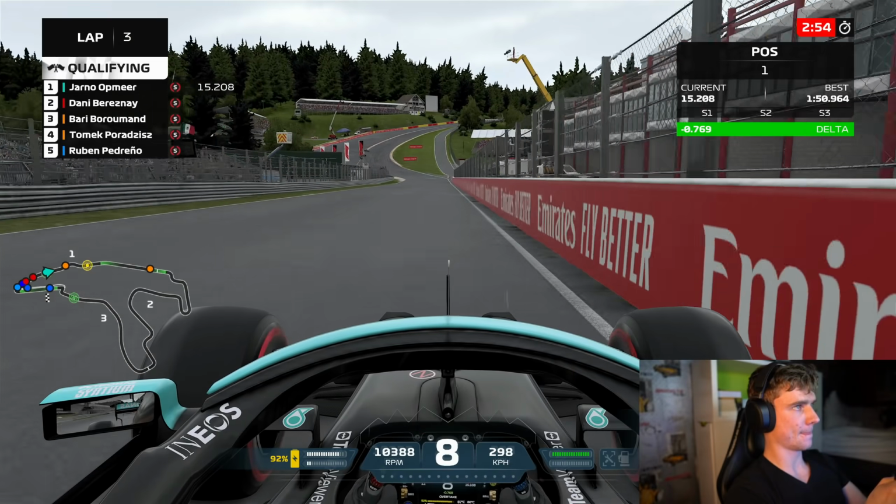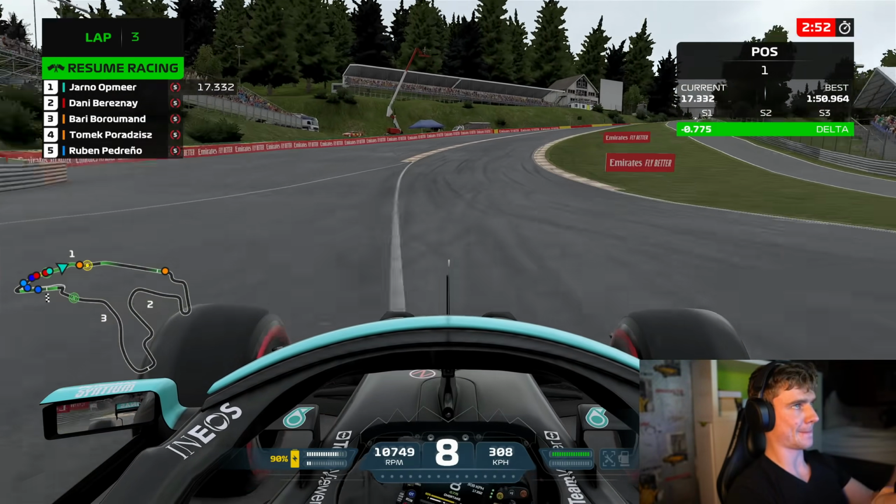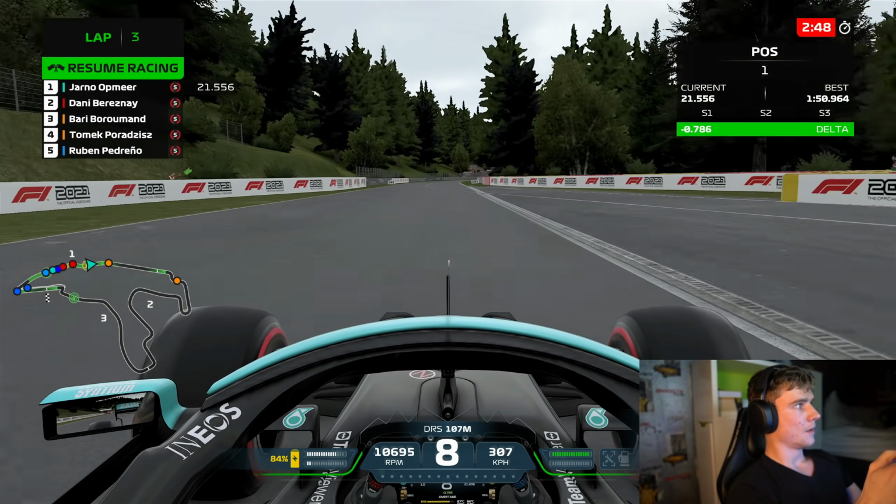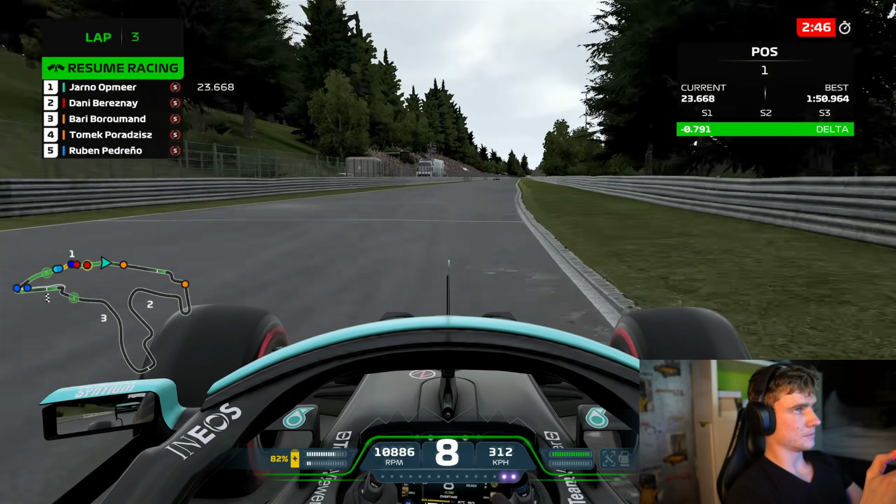We were not the last to cross the line. You can see there's still 4 or 5 people behind us that crossed the line later than us, so they will have an advantage.